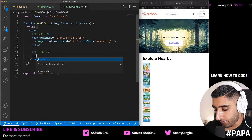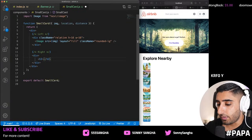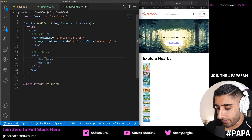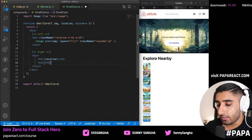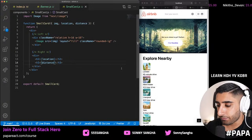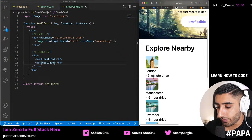Now this is going to have an H2 element inside of it, and we're going to have an H3 as well. So we're going to prepare ourselves. The H2 is going to have the location and the H3 is going to have the distance. Okay, so now you can see London, 45-minute drive.